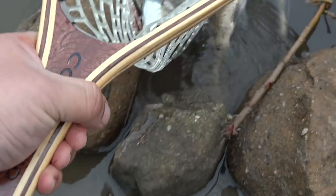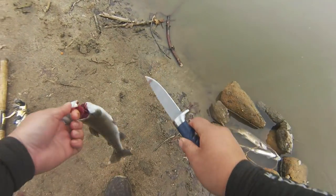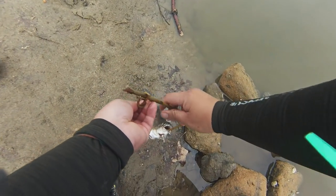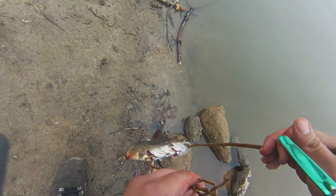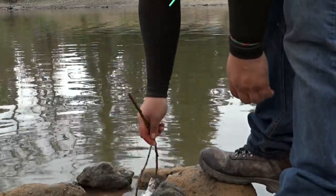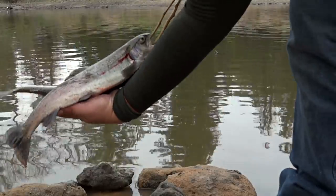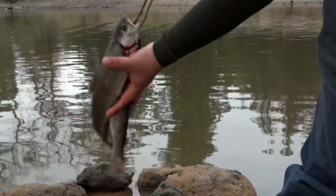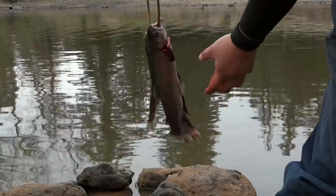Yep. Biggest one of the day. Here he is compared to the other guys. All right, let's get him ready to go home. Very few spots on this guy, you notice that? Wonder why. Almost looks like a cutthroat. Definitely a rainbow. But almost no spots. His fins are growing back. This fish has been in here 2 weeks, like I said.